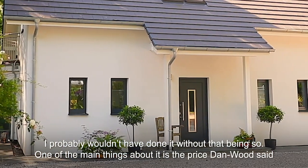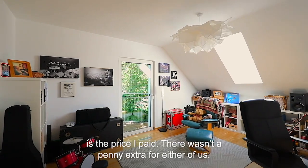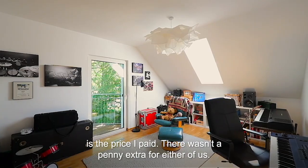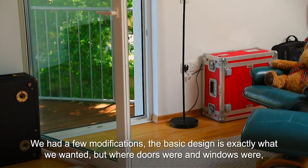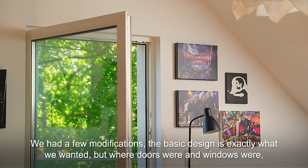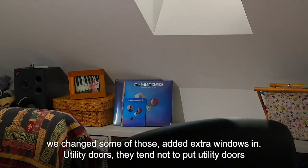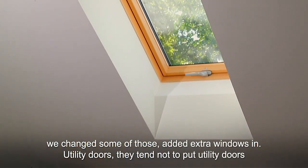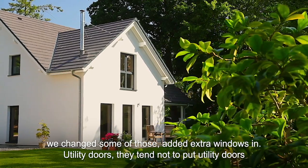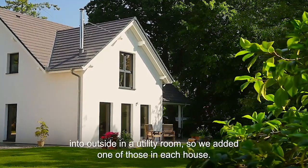And one of the main things about it is the price Danwood said is the price I paid. There wasn't a penny extra for either of us. We had a few modifications. The basic design is exactly what we wanted, but where doors and windows were, we changed some of those and added extra windows in. Utility doors, they tend not to put utility doors to the outside in the utility room, so we added one of those in each house.